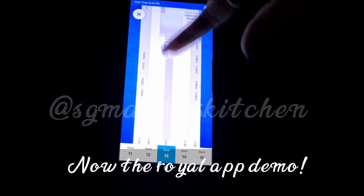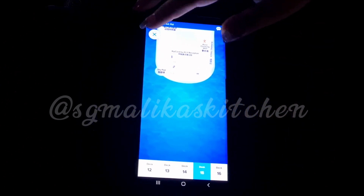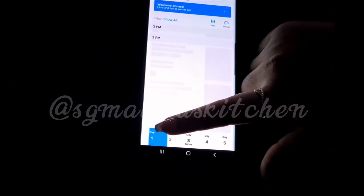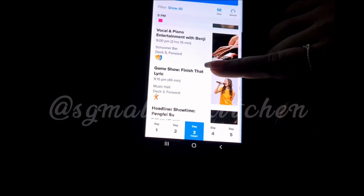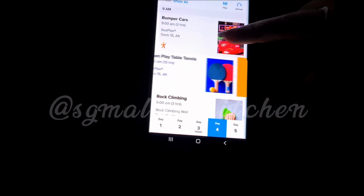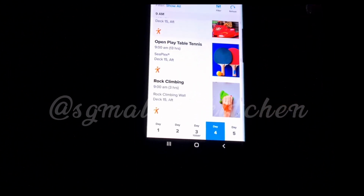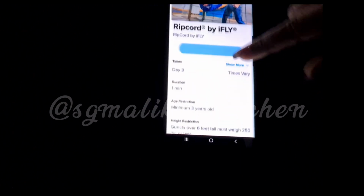Some things to take note of is the booking of activities. As you can see, I'm using the Royal app here to demonstrate what is available. You can see there's a daily planner provided with the activities from day 1, day 2, day 3, day 4 and day 5. There's also a deck map where each deck is shown and you can see what is located on each deck. Now some activities do not require any reserving and you can just add them to your calendar. There will be a notification before the activity timing, and this is my calendar over here.